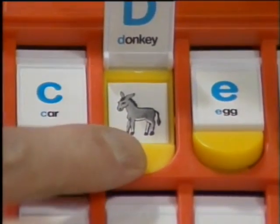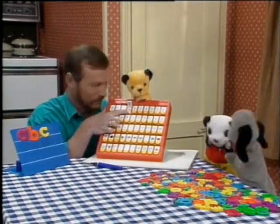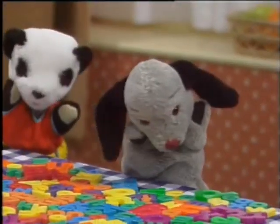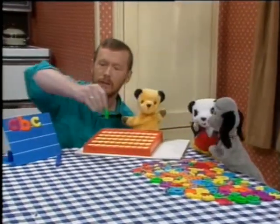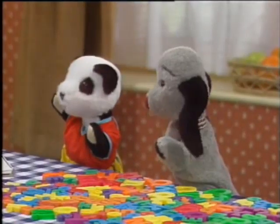Donkey. It's a donkey. It's not a dog at all. It's nothing like a dog, is it? So drop it down. Sweep, can you find D down there? A D is the one? You got one? OK, let me take it from you. That's it. D for donkey or dog. Look at that. Well done, Sweep.